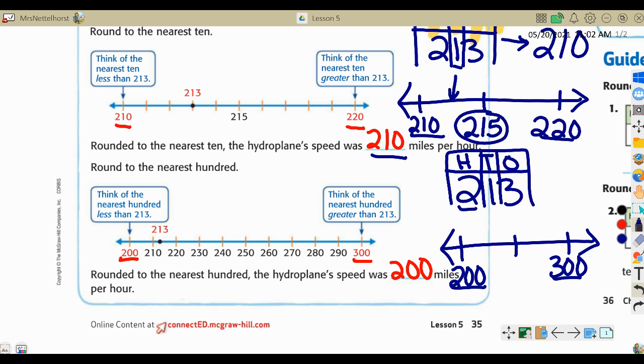Now I know from the videos that smack dab in the middle is 50, but it's actually 250 because I'm in the 200s. Now I look at 213. If I were counting by ones from 200, I would get to 213 before I get to 250. Another way to think about this is to count by tens. 200, 210, 211, 212, 213. I want to get rid of this so I don't confuse you. I just wanted to point that out.